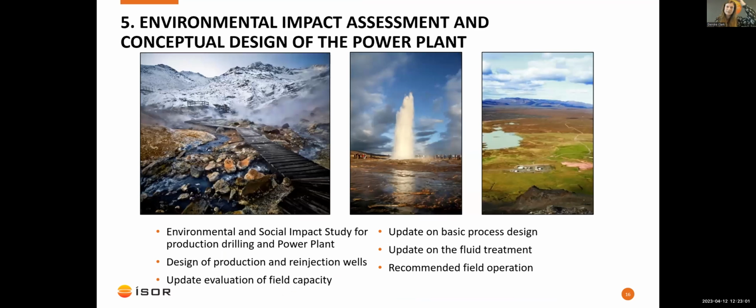One of the biggest steps you have to do whenever you develop for power generation is the environmental impact assessment. Often this takes up the most amount of time. And then, it's one thing to have an EIA for your drill pad when you're doing exploration wells. It's another thing to have an EIA for the full power plant itself. So it's important to keep in mind this can take some time to complete.